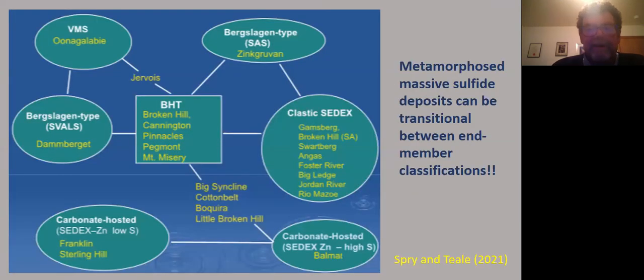So why am I showing you this diagram? This year I put together a paper with Graham Till on Broken Hill type deposits. Our story was to evaluate all the deposits that have been described as Broken Hill type deposits worldwide to see whether they are indeed Broken Hill type deposits. All these deposits listed in yellow have fallen under that umbrella in various publications. Our conclusion was that most of these deposits weren't in fact Broken Hill type deposits, but they're either metamorphosed clastic SEDEX deposits, or metamorphosed VMS deposits, or some of the Swedish Bergslagen type deposits.